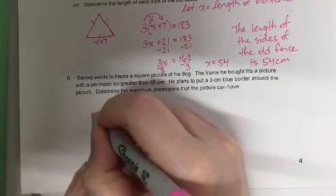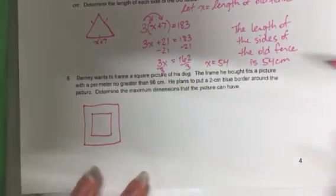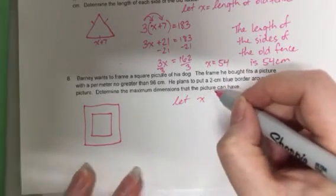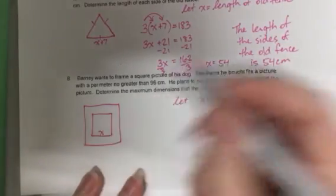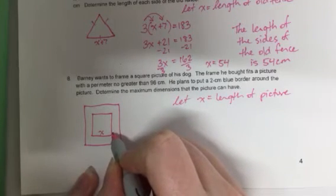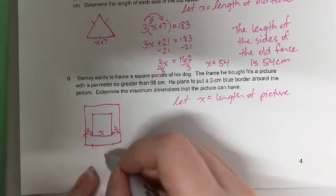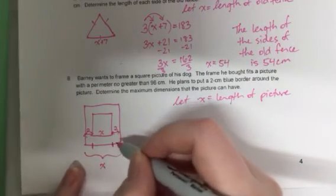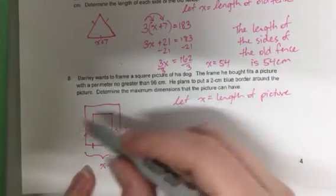Okay, so this one we have a picture of a dog, and then we're going to put a frame around. And it's a square, meaning all the sides are the same. So I'm going to let X be length of the picture. So if this is X, and then the border around the picture is 2. So from here to here would be 2, and from here to here would be 2. So that means that on the big long outside border, we have the X, which is from here to here, plus 2 on this side, plus 2 on this side. So the entire side would be X plus 4, and all sides are equal.